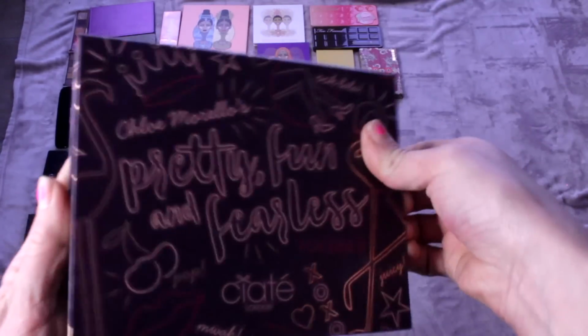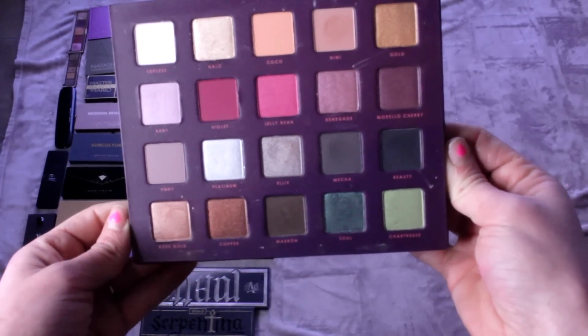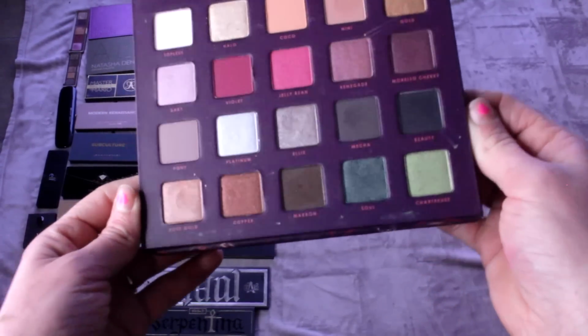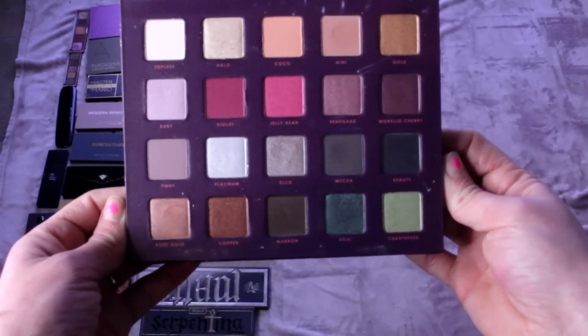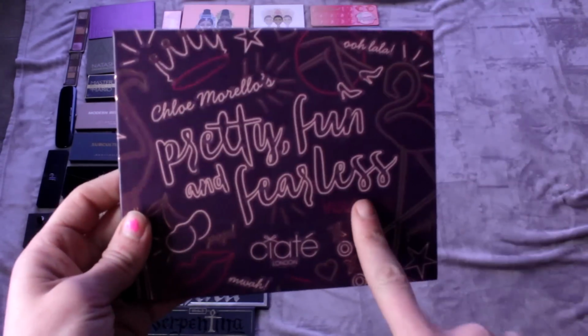And then I have my season 2, which is currently on my chopping block because I just never find myself reaching for this. I find the shimmers in here to be substandard and hard to work with, and the mattes just don't perform that well for me either. I've only played with a handful of them, but even though this is more of a rainbow palette, I just do not feel inspired when I look into this. So definitely not a favorite palette of mine.